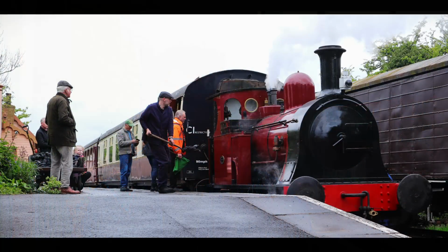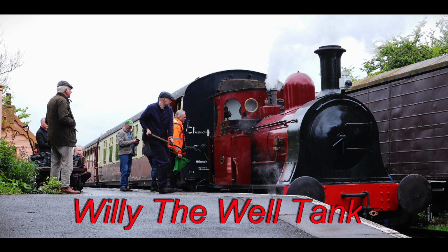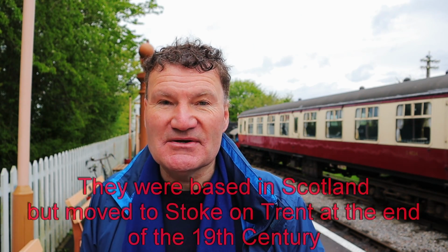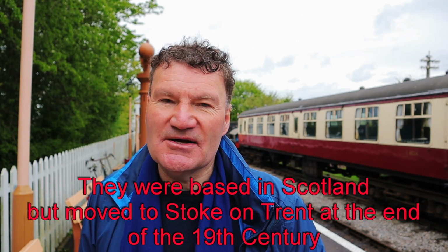So the steam locomotive is known as Willie the Well Tank, and it was built by a company called Kerr Stewart. Are they based in Scotland? I'm not sure. I'll find that out. I'll put it in the usual way below. In 1918, so just over 100 years ago.